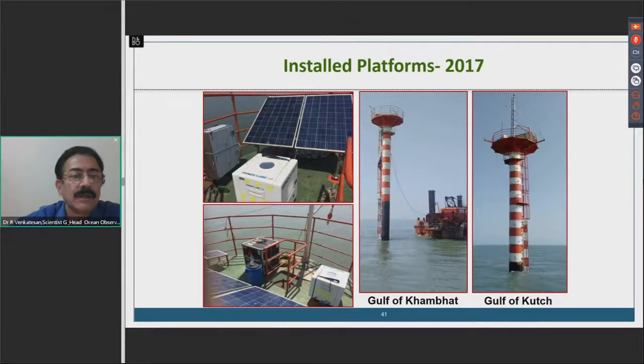You'll be glad to note that the system is now erected. It has withstood all this monsoon and harsh conditions. Even a cyclone, Nisarga cyclone, passed through, but in spite of that it stood in the Gulf of Khambhat. As an engineer, as a technologist, you get satisfaction from that. From the laboratory level, as a simple engineer, going to the field and making it functional is a big challenge for all of us.